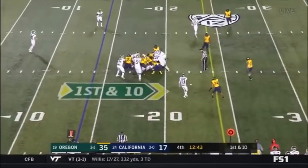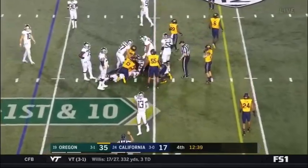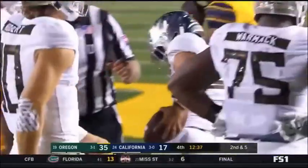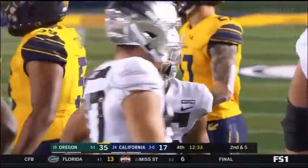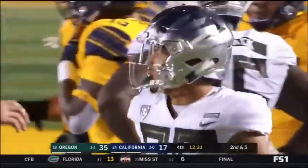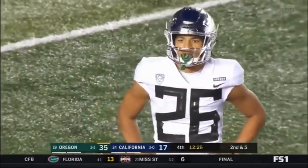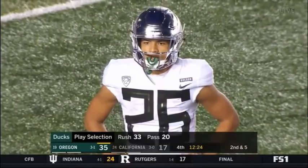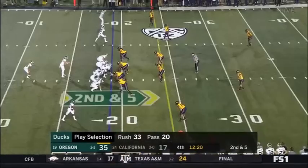Hand off to Dye. And Dye, as you guys have been talking about, not a big guy, but a strong guy, able to move the pile and gets 5 yards before Alex Funches finally brings him down. And that is not foreign here at Oregon. They had some big backs, LeGarrette Blount, I think about, but guys like Travis Dye remind me of Kenyon Barner, LaMichael James. Not big guys, but very fast and not afraid to run physically between the tackles.